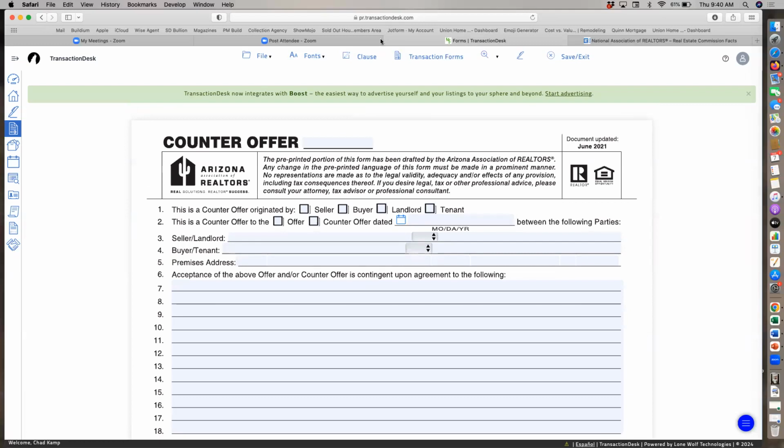So I think time is up for Zoom. Give me one second.